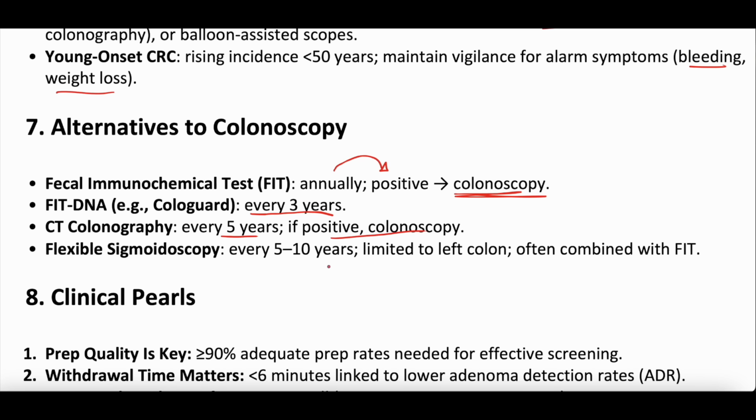And then flexible sigmoidoscopy. This one you have to often combine with a FIT test. And this just looks at the sigmoid in the colon, the left side of your colon. And if it's positive, you might need some more advanced. So a lot of these are trying to, quote unquote, avoid colonoscopy. But with all of them, if they're positive, you still need the colonoscopy.